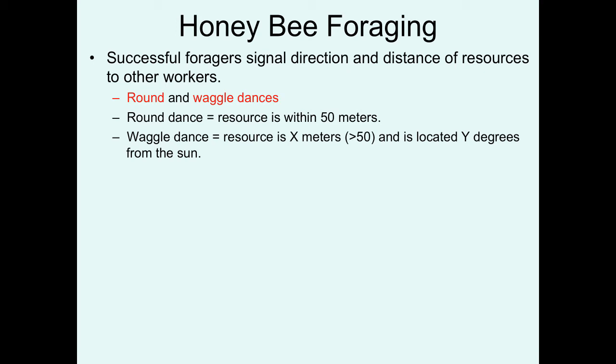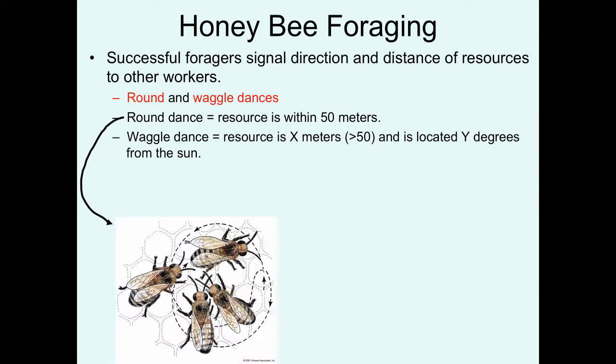The round dance is a fairly simple behavior where they basically just enter the hive, and on the comb itself they run in big circle patterns. In that situation, they're giving off the scent of the floral resource that they've just returned from, but they're also indicating, hey, look, I found this, and it's pretty darn close. So don't even bother trying to get some indication of the direction. It's within 50 meters. Just go, go, go. Go find it.